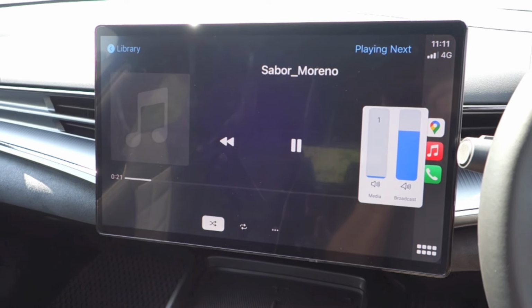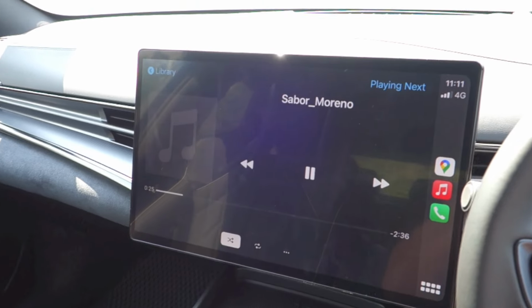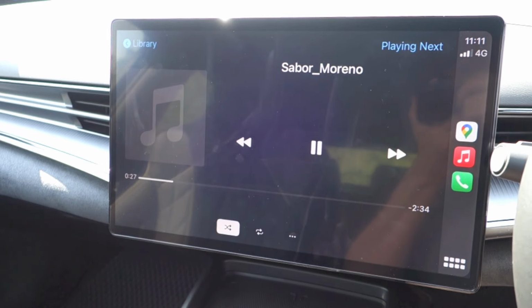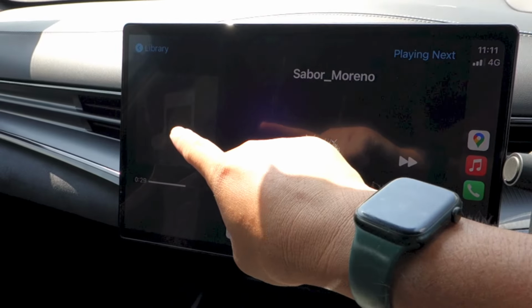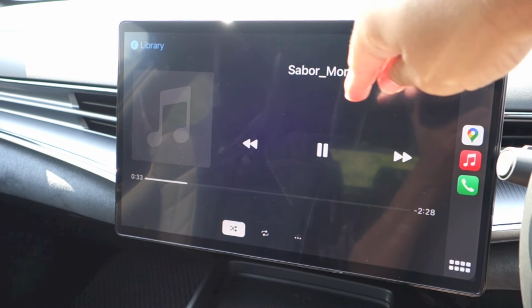The Dynaudio sound system that the Seal uses is actually quite good. We are currently in the CarPlay menu with the current media playing information. The album art will show up here if available. You have the song title, the artist name and album name will show up here again if available.